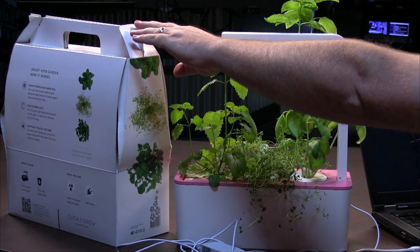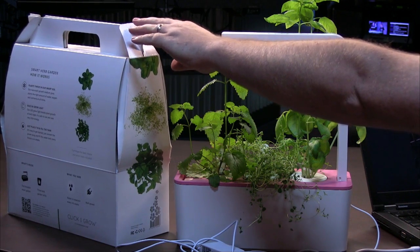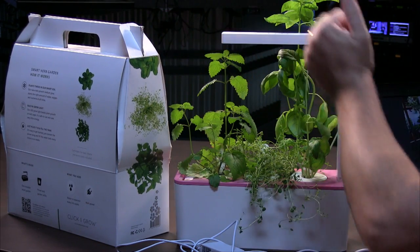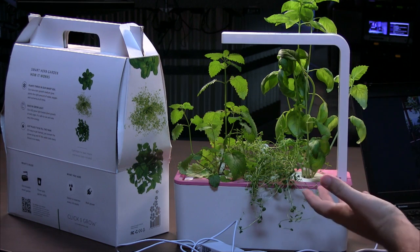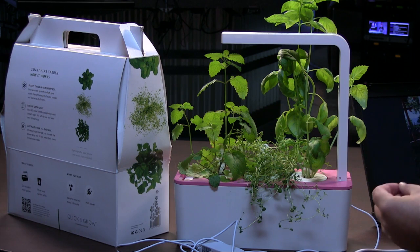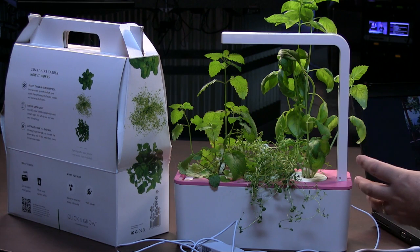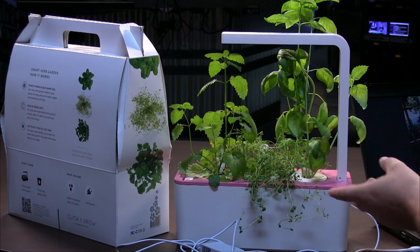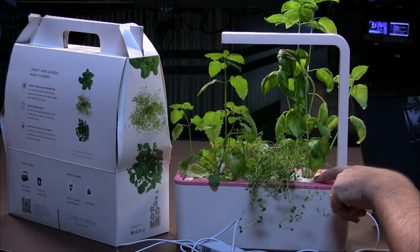Speaking of the box, it's really neat. The box has all the instructions built right onto the inside of the box. You've got some instructions on the outside that tell you what the herbs are that you're going to grow. And when you open it up, everything kind of folds out. It's packaged very nicely. You pull the things out and it tells you, even on the individual boxes, for example the one that has the little containers with the dirt, exactly what to do and how to put them into the container.